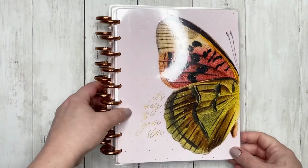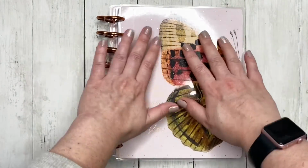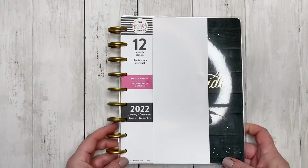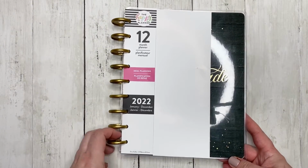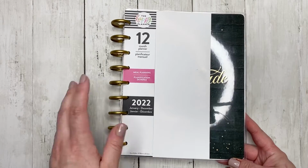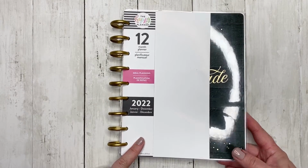My daily, which is my ride or die. You guys know how much I love this. I'm super excited about this one. Meal planning, because I have to get better eating habits. I want to do more recipes. Oh, and I also want to do better about teaching my kid to cook.